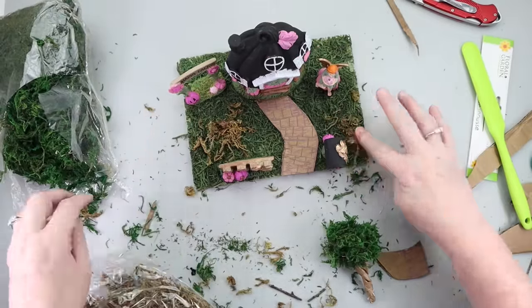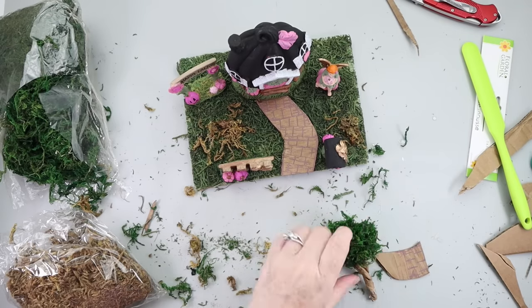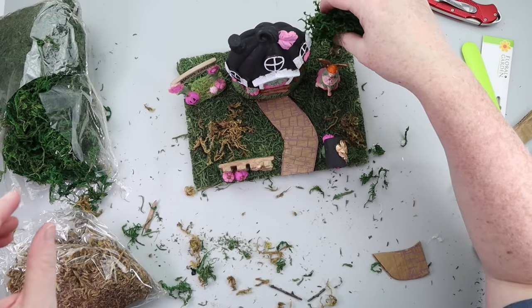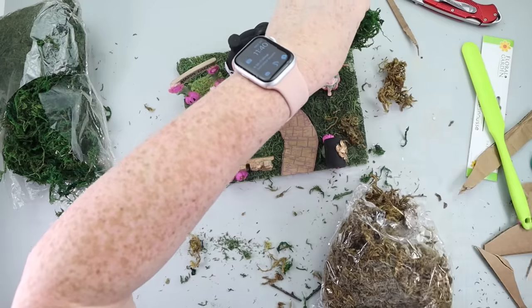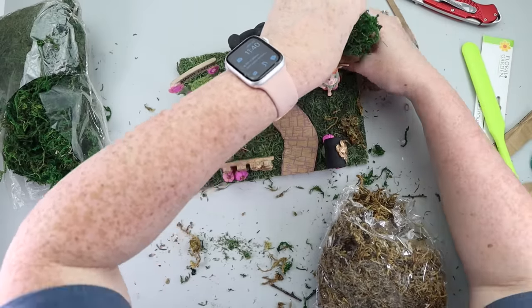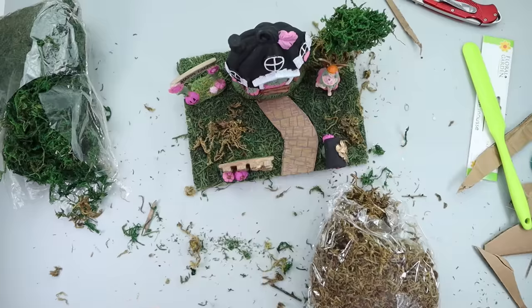The other thing that I thought I was going to do, which maybe by the time this video goes live I get it added, was to take some actual fairy lights and string them around to make it look like they're hanging over the house. See if I can get that up. But if not, that's it. This is my makeover to the little fairy garden.